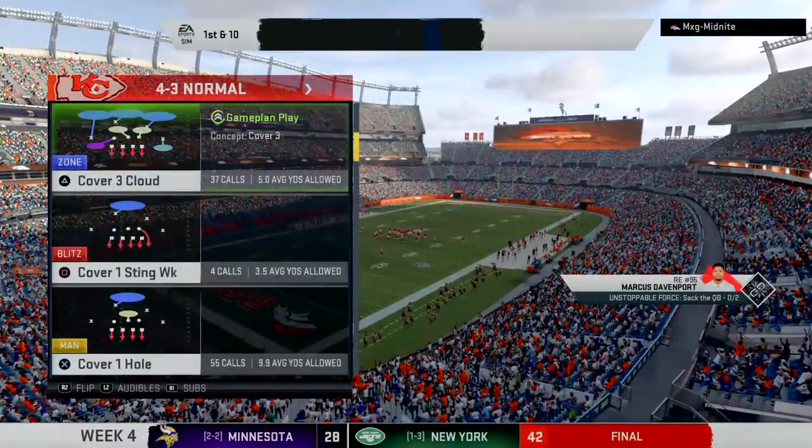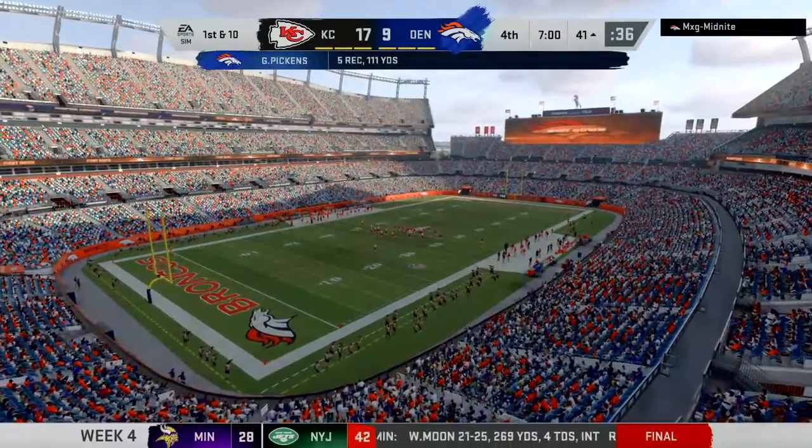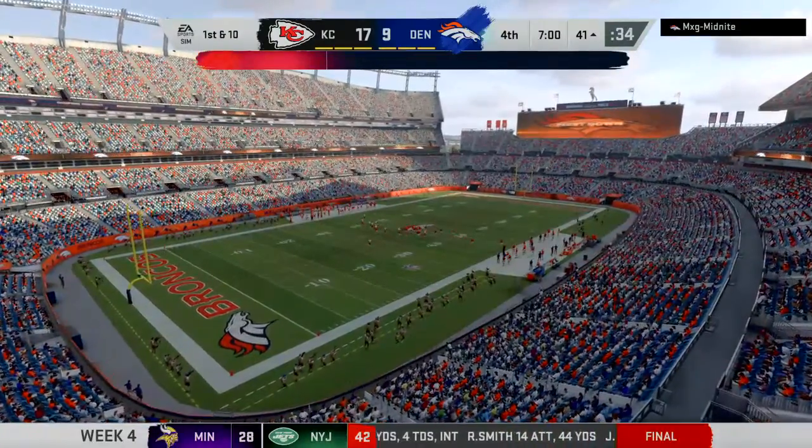Welcome back now to Denver. It's the Broncos trailing, but they do have possession of the football as we begin quarter number 4.